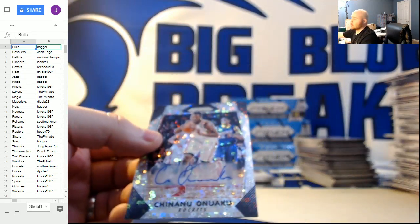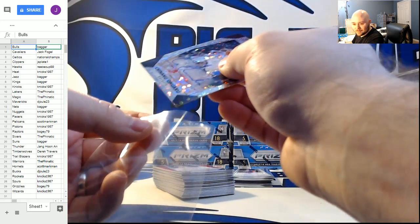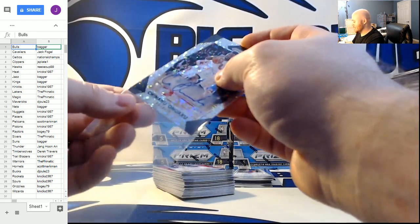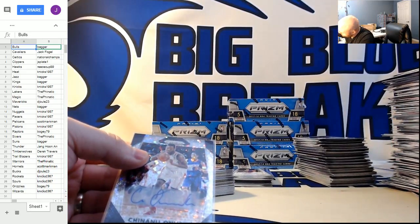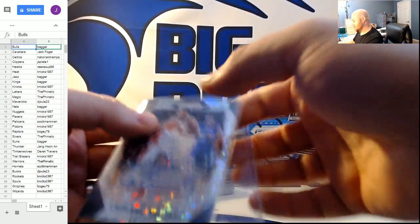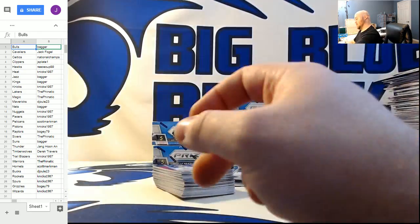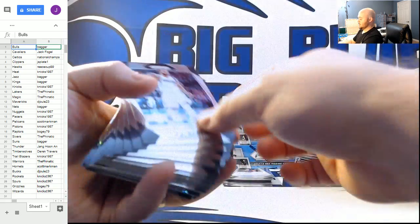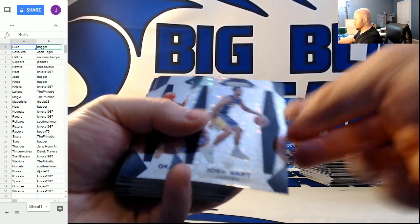Auto, one of the Lucky Sevens team. Who got him? Knicks 1987. Oh, for sure, Knicks. It's not close. Prizm Fast Break is a really good value. Silver Josh Hart for the Lakers.